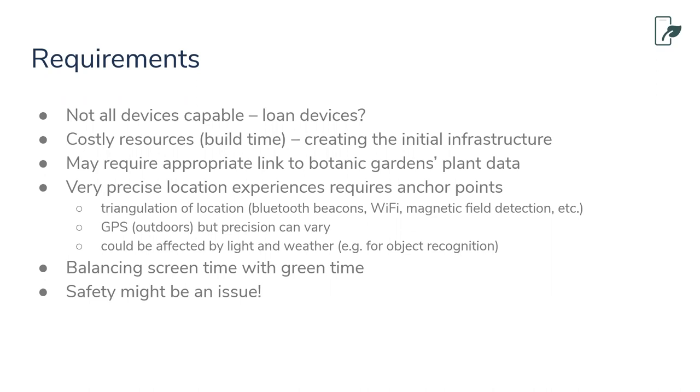And though outdoors, we know that there's GPS, for example, the precision of GPS can vary, especially in gardens that might be a bit more remote. So the precision for particular location-based AR experiences might vary. So that is also an important consideration. And that could also be affected by light and weather and all sorts of other environmental factors, especially if there's an object that's being identified as part of the experience.